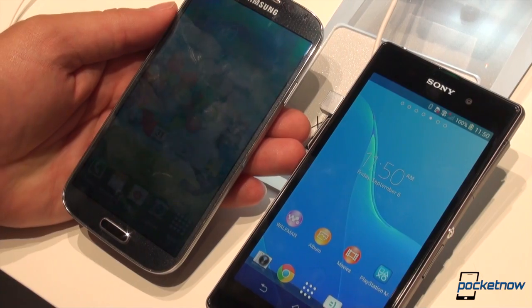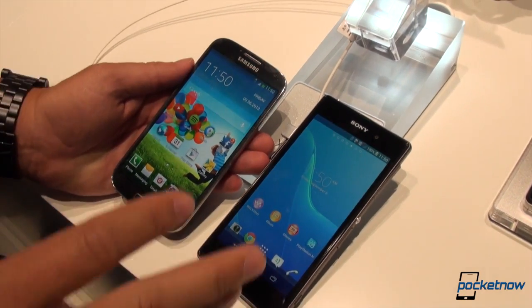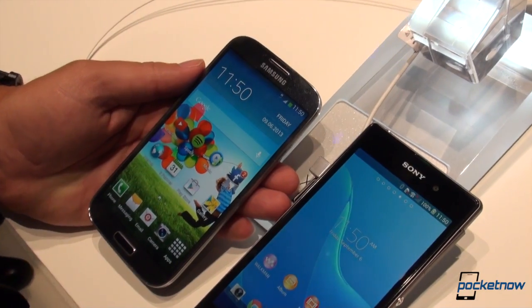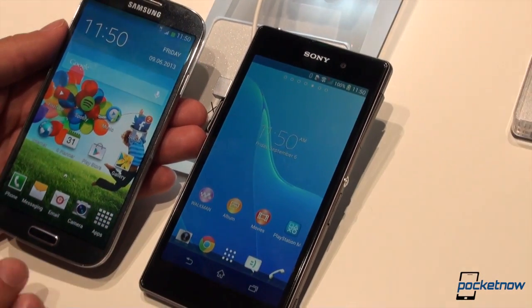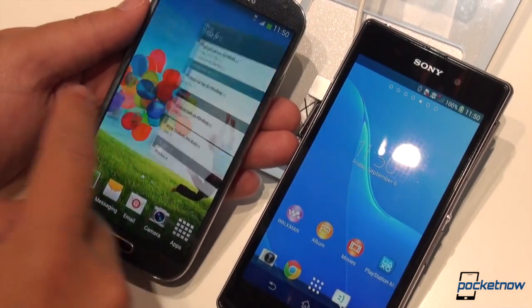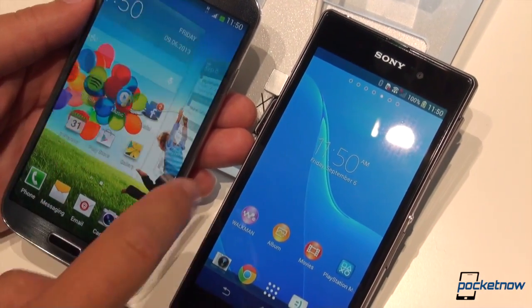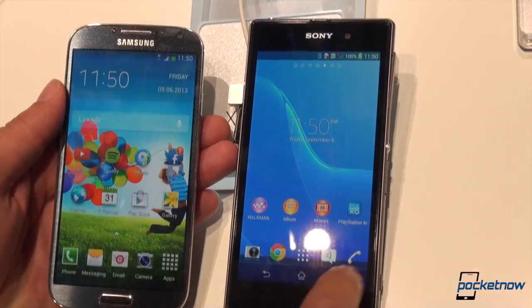All right guys, we're going to try and get through the software here as quickly as possible because we are getting run over by a very loud event in the booth here. We have 2 different software skins riding on top of Android 4.2.2, and they are very similar in responsiveness. This is Tony's Galaxy S4. He's only got 2 home screens going, but there is of course provision for much more. We're very familiar with TouchWiz.